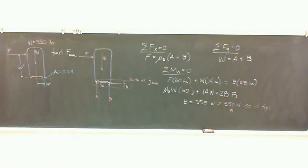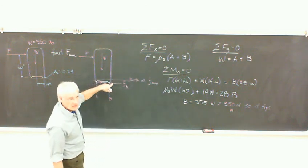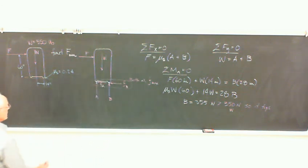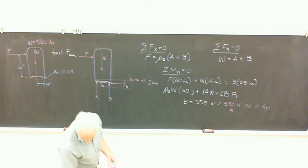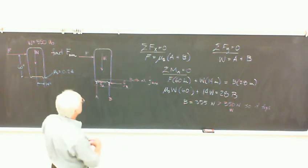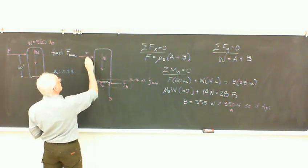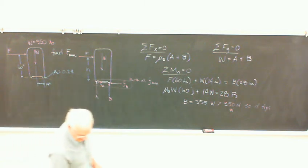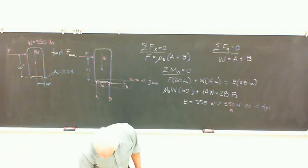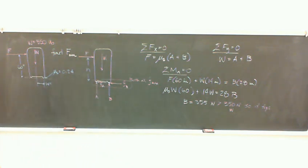So, all right. Any question on that? This is kind of a subtle thing for both of them to be at their maximum at some point if it was going to slip. We could redo this problem and find out how low H can be so that it doesn't tip and then it does slip. If you redo that, we don't have time for that, it comes out to be about 58.3 inches. So you just have to lower it a little bit and it would slip.